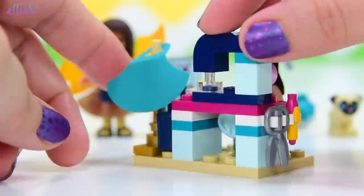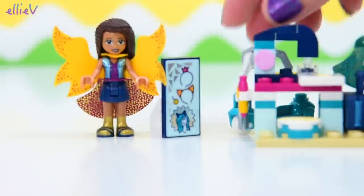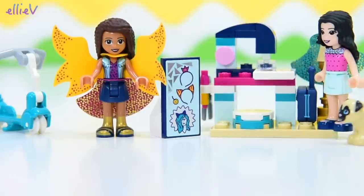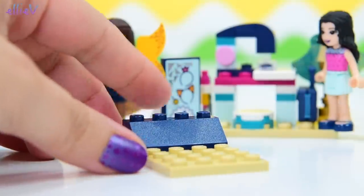So they can be an animal or they can be whatever they want to be. That's really an awesome little mini build all in its own right. So cool. I think we might be ready to start on the store now.